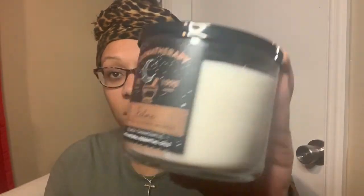Ooh. Y'all, I'm so ready to burn these candles. And that's a stout one. And then this one, this is another Relax candle. I haven't tried this candle though. This one has aromatherapy too, and natural essential oils as well. And like I said, I haven't tried this one.